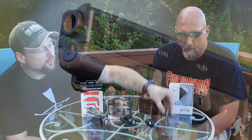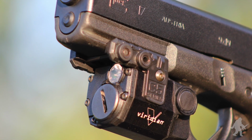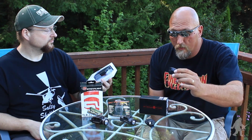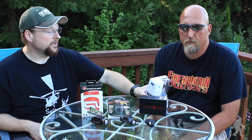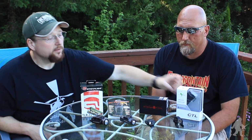Alright, let's take just a real quick peek at what we've got going on here. First we've got the Viridian. This one claims to be the smallest light of the bunch, but that doesn't necessarily mean the actual size of the unit, but the actual lens on it. And it does. This one comes in at $169, and it's rated at 100 lumens of constant brightness.